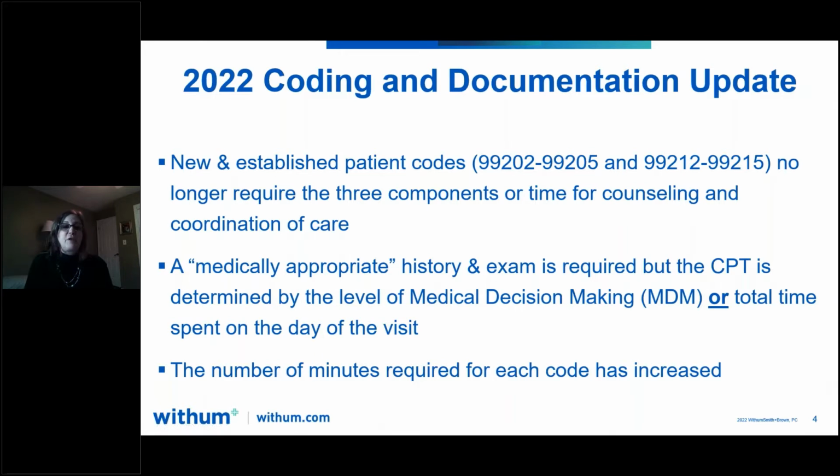So new and established patient codes, 99202 to 99205 and 99212 to 99215, no longer require the 3 components, which is history, exam, and medical decision-making, or time for counseling and coordination of care. One thing I'll note on this particular bullet is that 99201 is no longer a valid code. That was dropped this year in 2022.